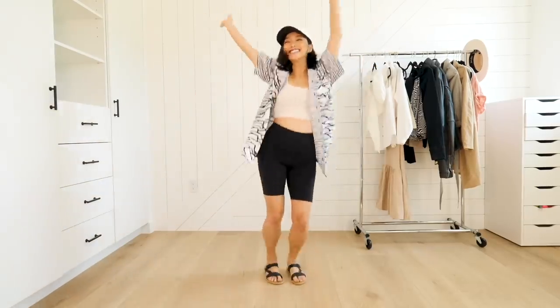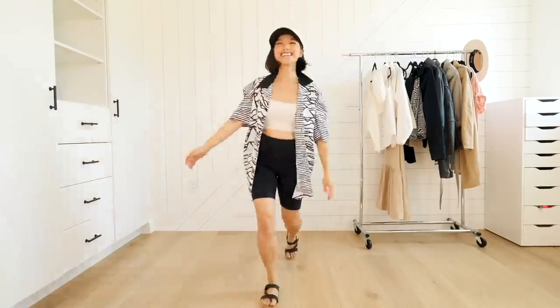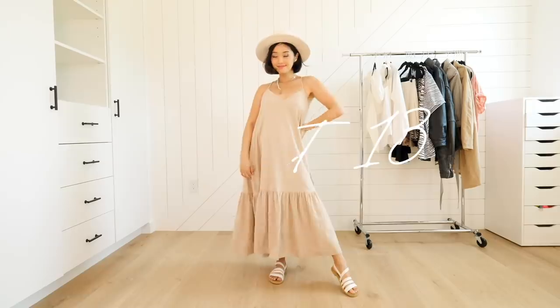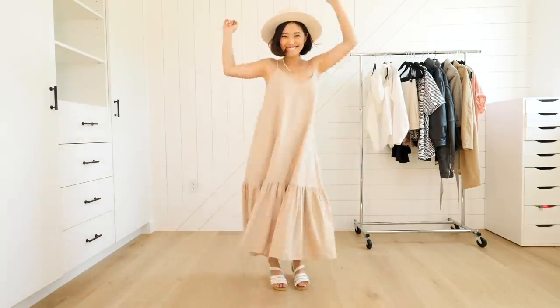They're so lightweight and you can dress them up or down. I said yes to this dress. Oh, I love this beige beauty. I'm gonna be able to wear it for months.